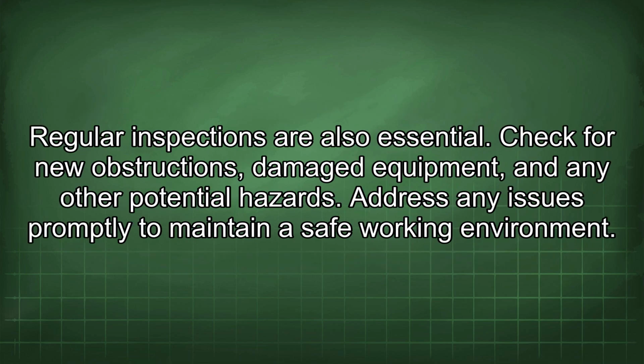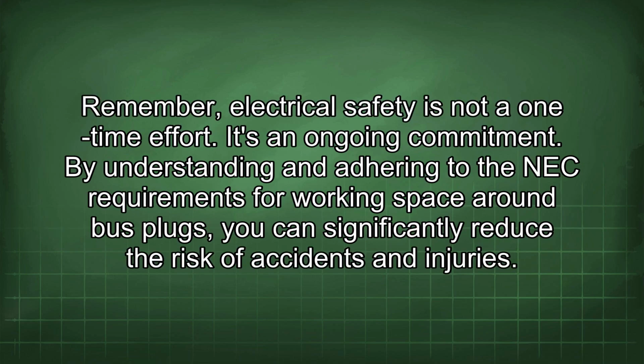Regular inspections are also essential. Check for new obstructions, damaged equipment, and any other potential hazards. Address any issues promptly to maintain a safe working environment. Remember, electrical safety is not a one-time effort. It's an ongoing commitment. By understanding and adhering to the NEC requirements for working space around bus plugs, you can significantly reduce the risk of accidents and injuries.